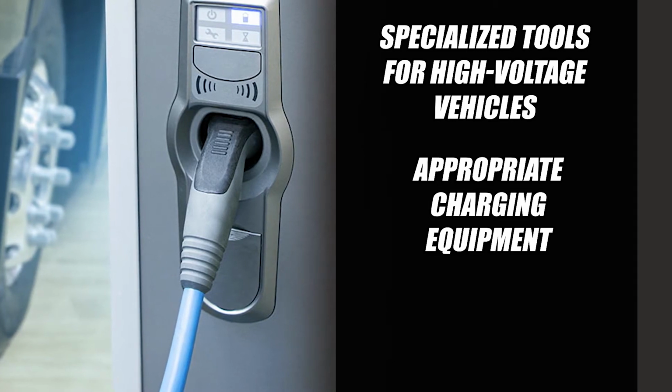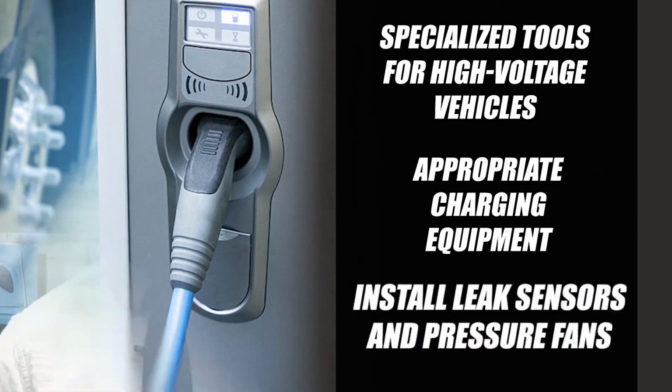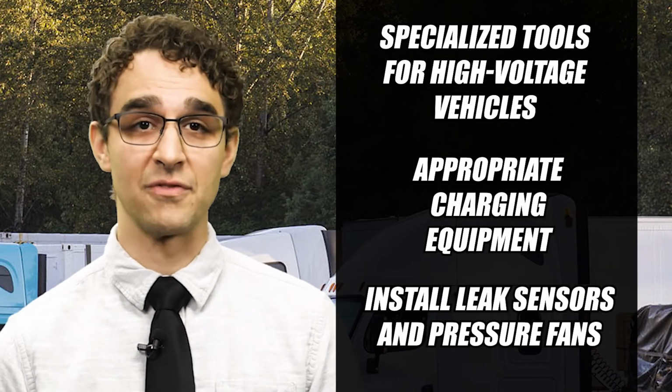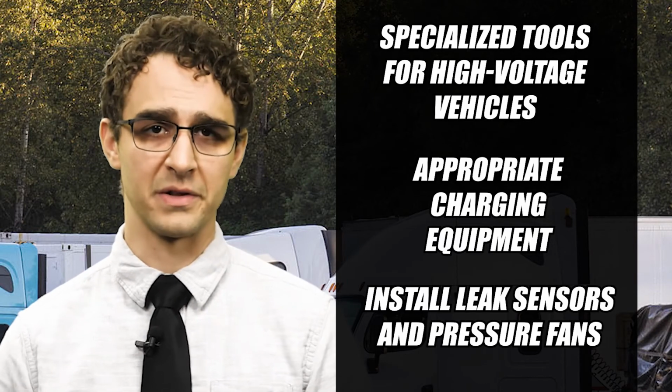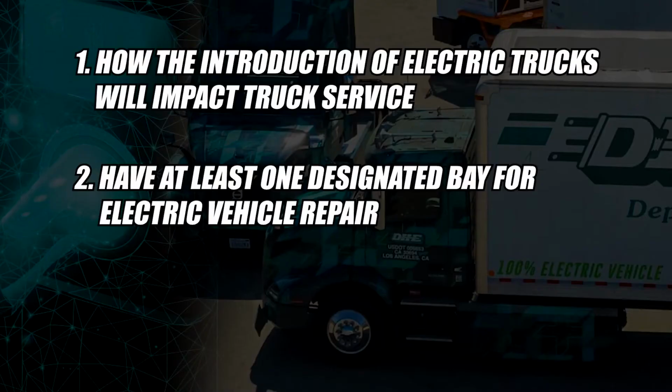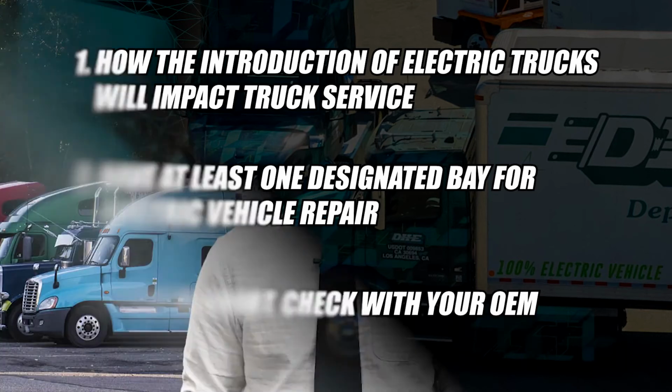As part of your service routine, the vehicle should leave the bay charged. Also remember to install sensors for detecting leaks and fans that are used to pressurize the bay and to remove gas very quickly. Beyond this basic list, when in doubt, check with your OEM. This technology is still considered brand new and it's just coming to market, so your truck OEM will be your primary source of information and training on their EVs.